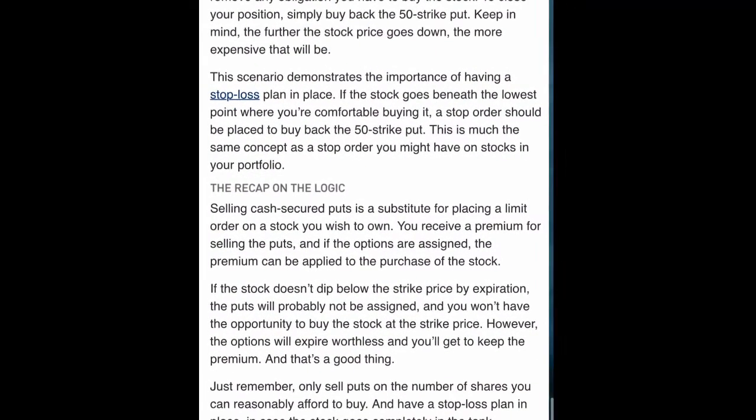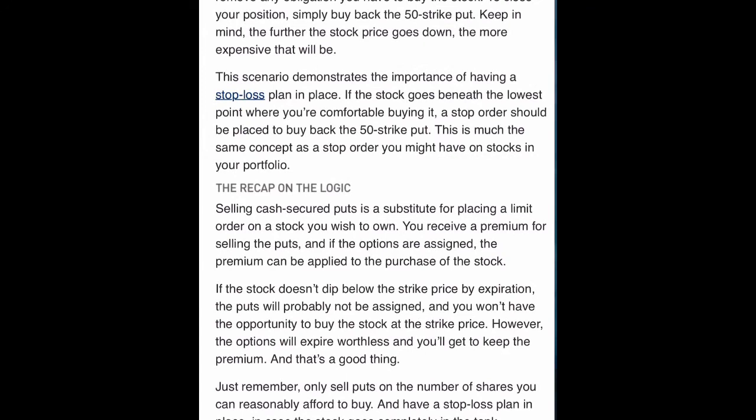So this is the recap. Selling cash secured puts is a substitute for placing a limit order on a stock you wish to own. You receive a premium for selling the puts, and if the options are assigned, the premium can be applied to the purchase of the stock.